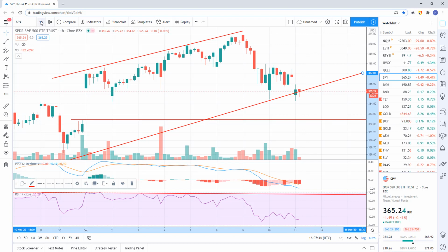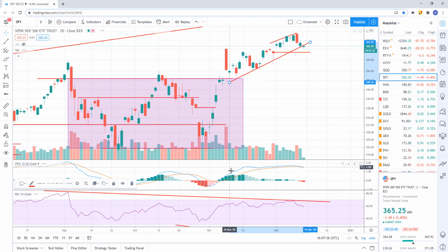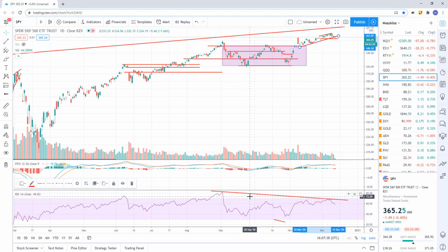But again, negative divergences across multiple time frames. Here's the SPY. This is a big negative divergence. It's been building for quite some time, telling me that we're likely to head lower here.